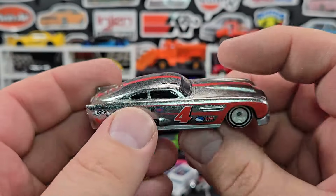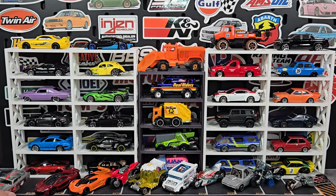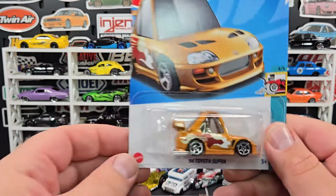I really like this one. It's pretty cool. It's different. I like it. It's definitely different. So throw that guy there. Running out of room on the screen. We still have so many cars to go.